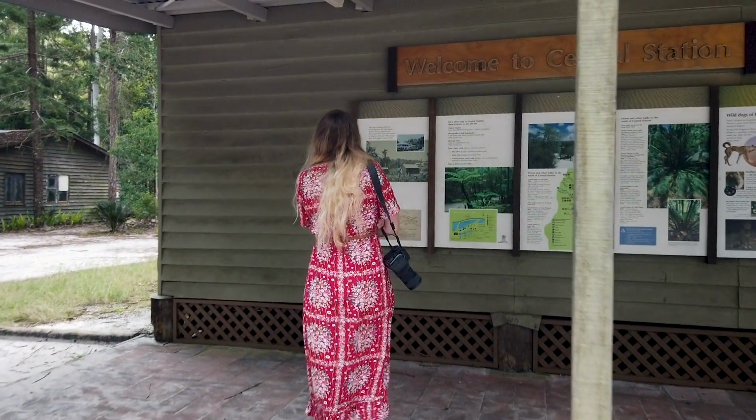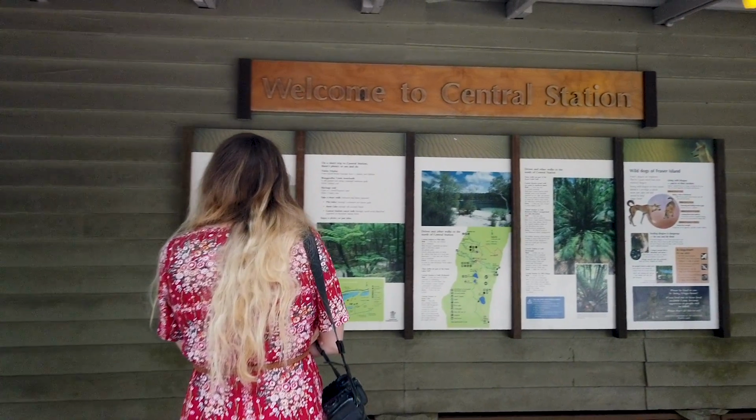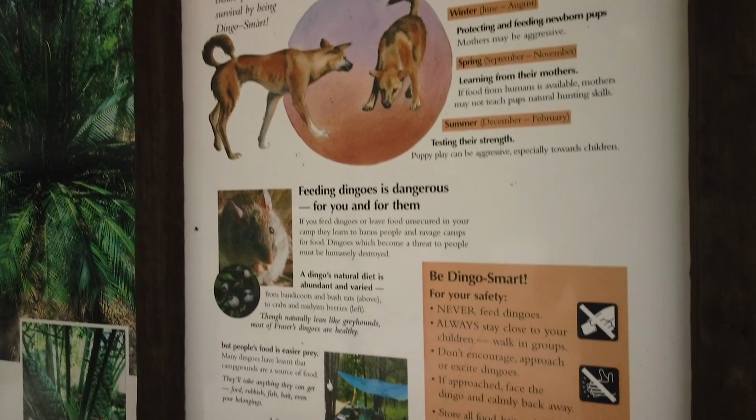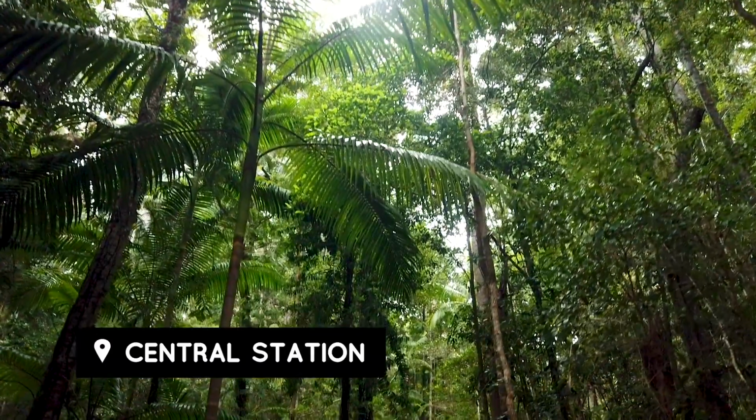Now Fraser Island is huge, and really we've only had one night and kind of two days to see and do as much as we could, and we have barely scratched the surface. There are still spots like Indian Head, the Champagne Pools, and so many more that you can see and do. We're actually on our way back to the barge, but we wanted to stop at one last spot along the way, and that is here at Central Station.